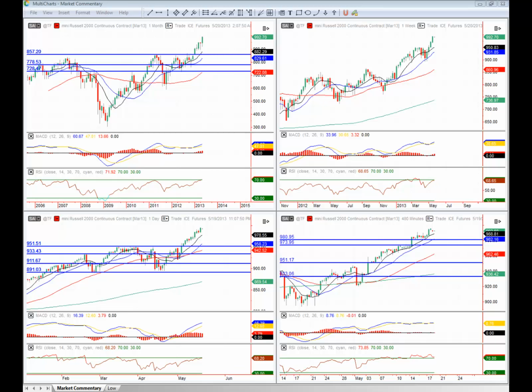Moving over then to the small cap stocks, looking at the Russell 2000 futures contract, and again on the higher time frames here, a really nice bullish candle left over from last month. We broke the high of that and we're off to the races again, with some decent overextension there from the moving averages on a pretty high time frame, which is fairly common.